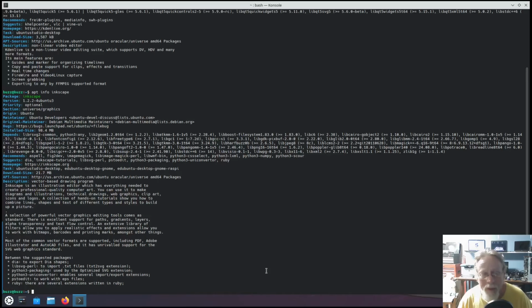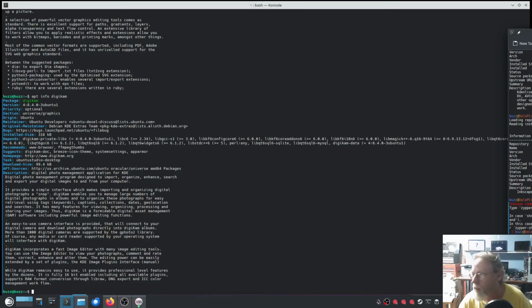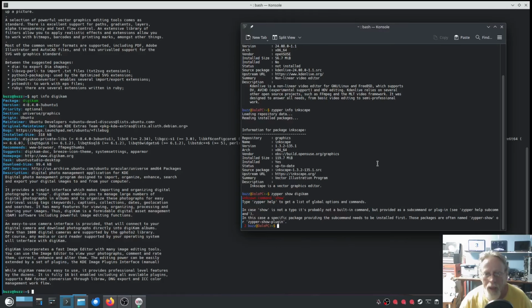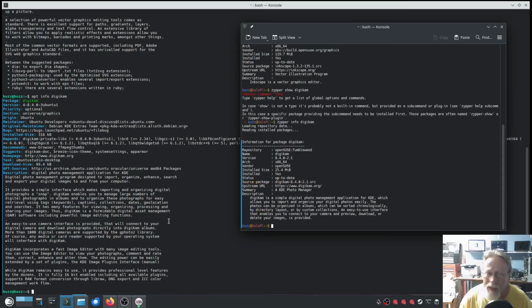I don't use digiKam regularly, but we'll go ahead and take a look at it. Oh, I did show. I don't know why. I used something back in the day that said show instead of info, and I just never could deprogram myself. I think now you can go to inkscape.org and actually get development versions and different versions, .deb packages, I think.